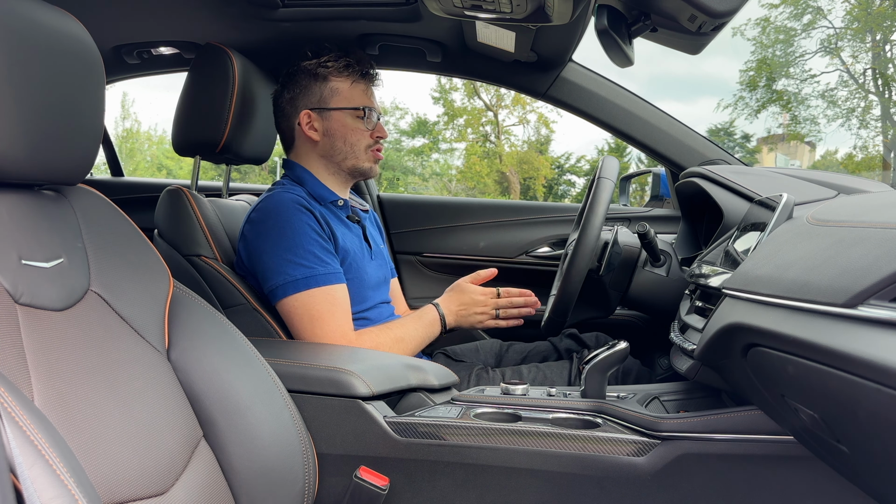You have wireless Apple CarPlay, wireless Android Auto. The infotainment system, the operating system in here is really good. We saw it on the Cadillac Escalade and I loved it then. We also saw it on the Cadillac XT5 that I drove earlier this year as well. And it's just great. It's just smooth. There's no lagging. There's nothing. You can control pretty much everything you want to control from there, climate, all that good stuff.